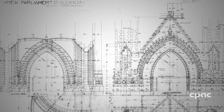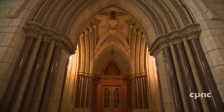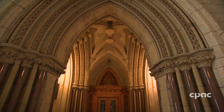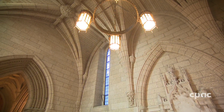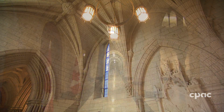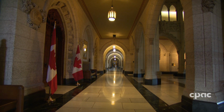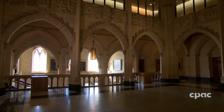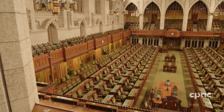Architect John Pearson oversaw every detail of the building's design. Pearson designed what we would call a total work of art, in the sense that not only the physical structure of the building, but the decorative elements, the furnishings, even the organization of space, was all about making sure that people understood what the building's purpose was, why it exists, and what happens in that building.